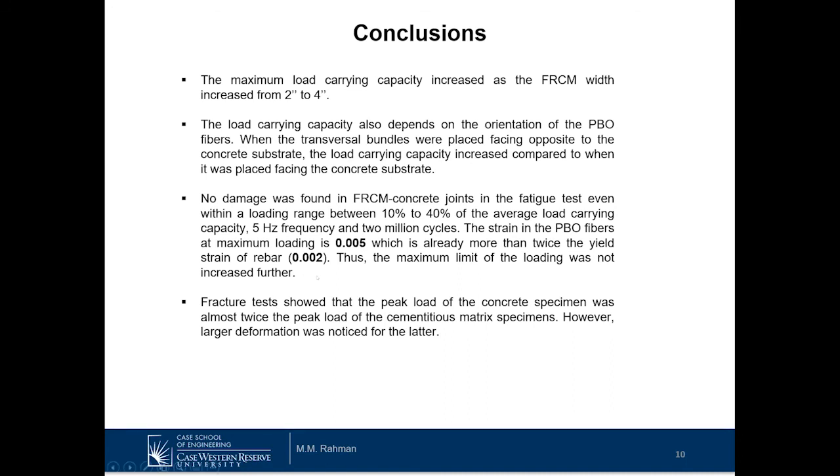Also, from the fracture test of the cementitious matrix, we saw that the cementitious matrices for the specimens can withstand larger deformation.